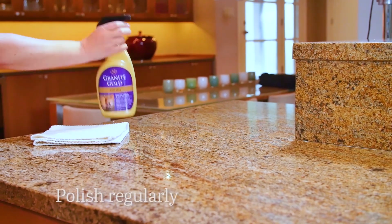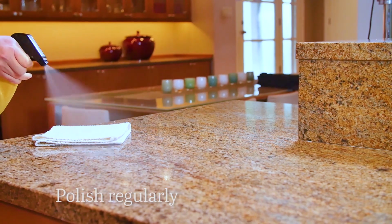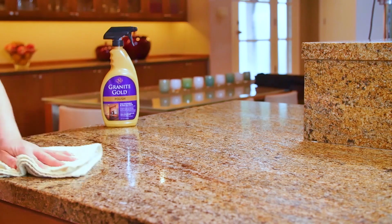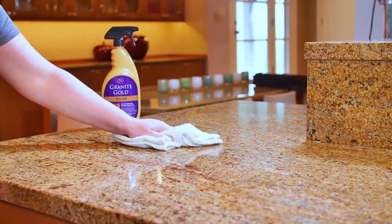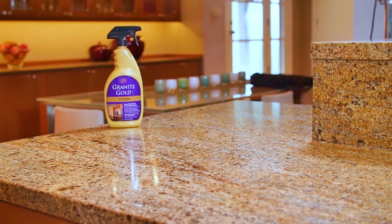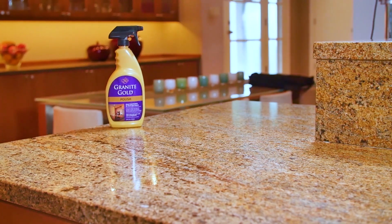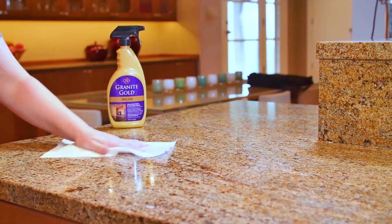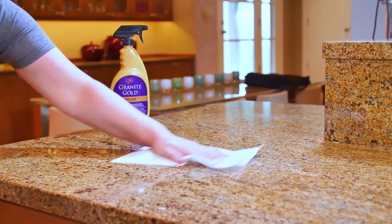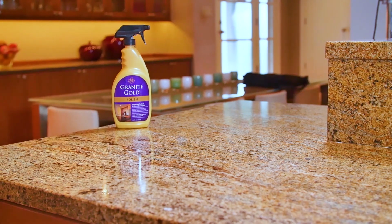Step 3. Polish regularly. A quality polish quickly and easily enhances the shine and luster of your granite, marble, and other natural stone and quartz surfaces. Regular use after cleaning will bring out stone's natural beauty and provide ongoing protection against water spots and fingerprints. Spray polish onto your stone surface. Buff with a paper towel or lint-free cloth. Wipe dry with a clean paper towel or lint-free cloth. Note: don't polish stone floors, as they will become slippery and can risk injury.